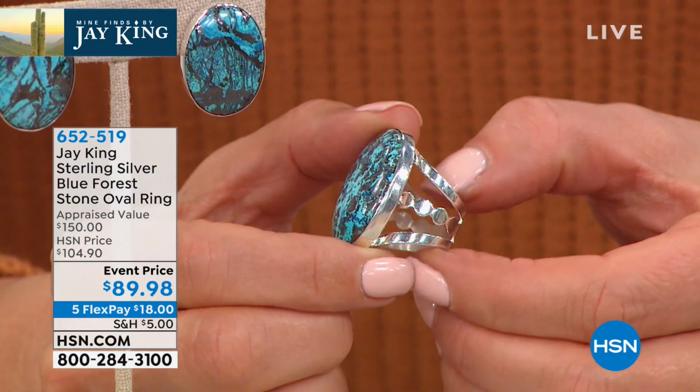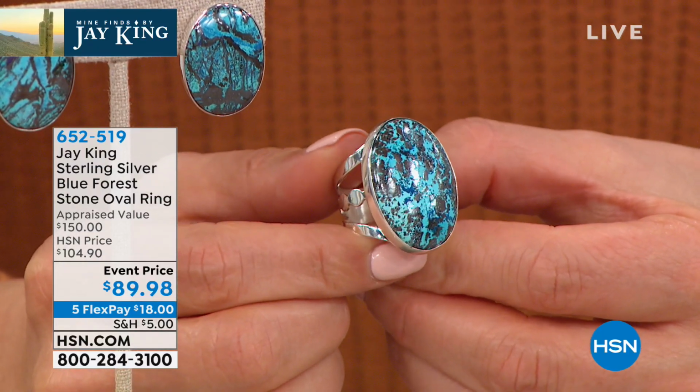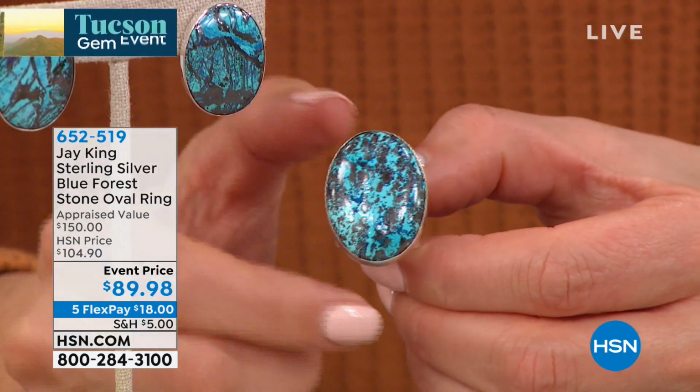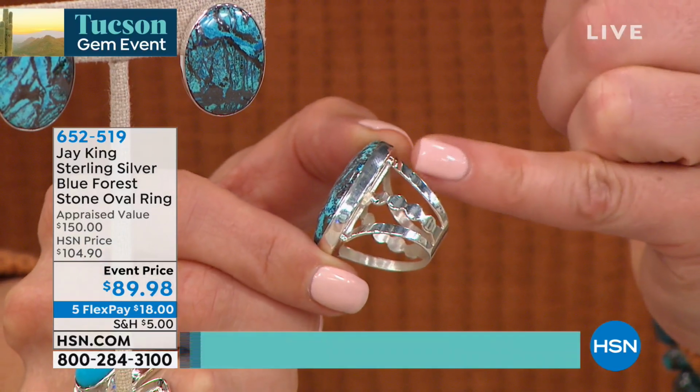The funny thing, I tried to find something on the internet, there's nothing. There's nothing about Blue Forest. There's nothing available. That's why this is so rare and so exciting. Let's introduce you to the ring. It's here today at $89.98. You're seeing it for the first time.